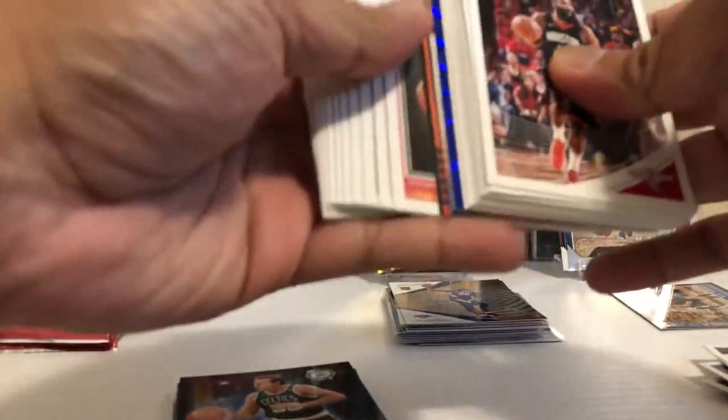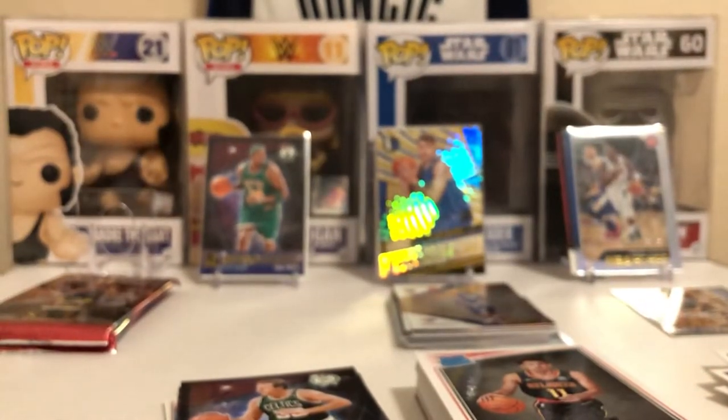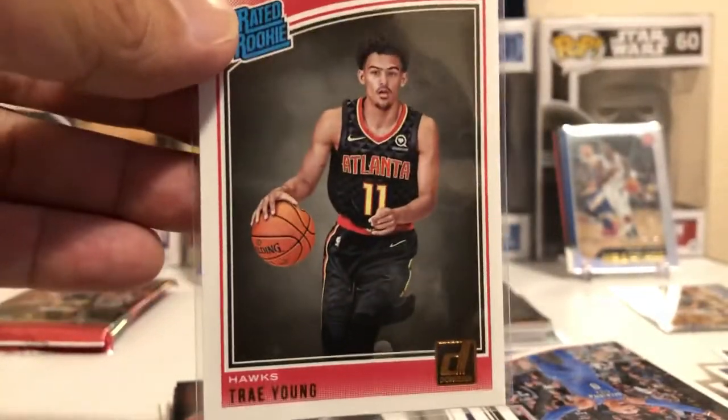Ooh, we got something bling bling in the ching ching up in there. Whoa, wait a minute here. Who that? Is that Trae Young? That's Trae Young. We sleeve Trae Youngs too. We sleeve our Trae Youngs. I like Trae Young, but I just don't like his hair.